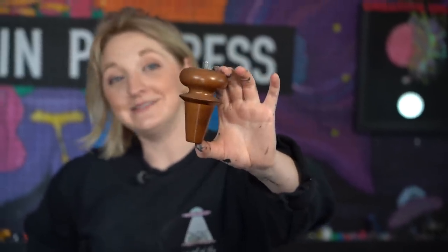So I'm going to paint these up, but this is from an Etsy company called Bleg, which I love the name. And honestly, a great price, great product. Really happy with these.